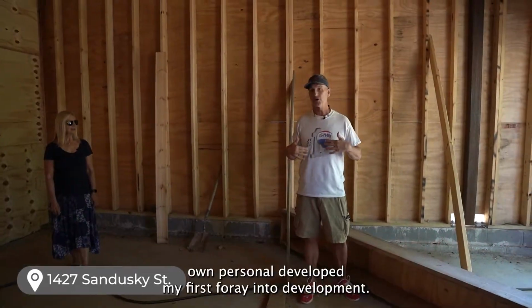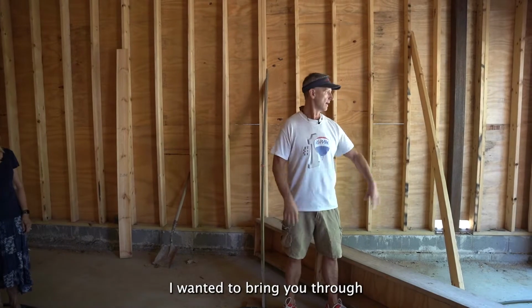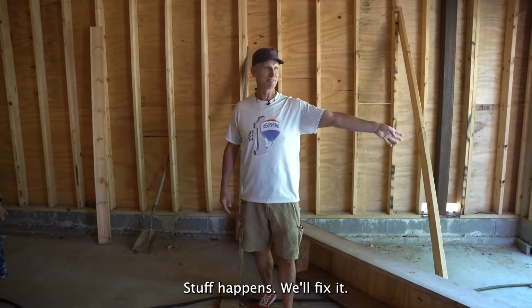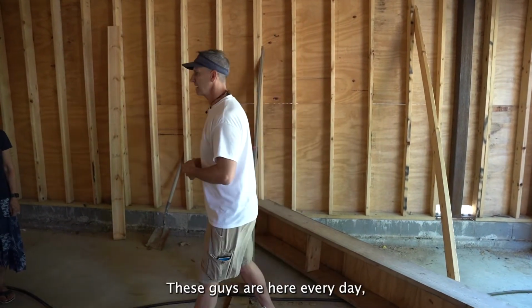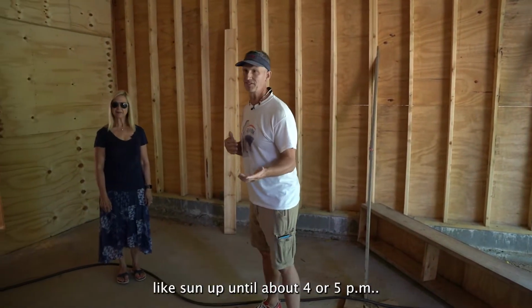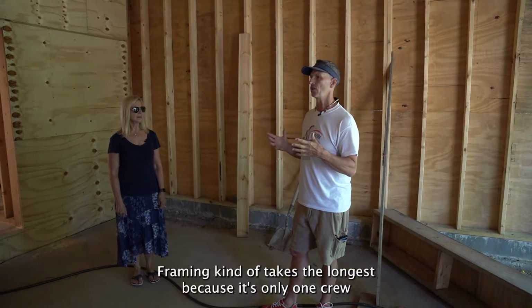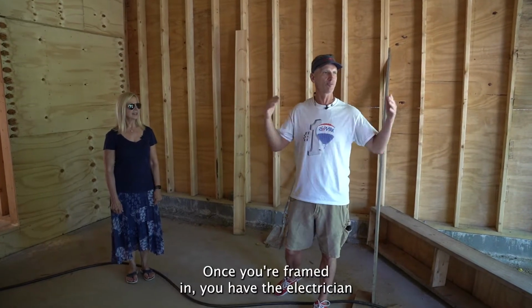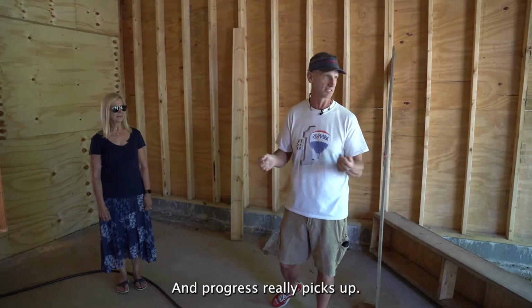So this is my own personal, my first foray into development. I wanted to bring you through. You can see we have some damage down there to the neighbor's fence. Shit happens, we'll fix it. These guys are here every day, like sun up until about 4 or 5 p.m. So we're just in framing now. Framing kind of takes the longest because it's only one crew that does the framing. Once you're framed in, you have the electrician, the plumber, and everybody else come, and progress really picks up.